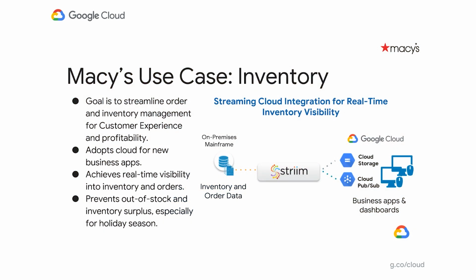So here, Macy's use case. I'm taking inventory as our use case. This is a very high level diagram showing where our data is, what Striim does for us, and how we are leveraging it. On the main points, our goal is to streamline orders and inventory management for customer experience and also profitability, of course. The main goal of this use case is to adopt the cloud and new business apps and achieve real-time visibility into the inventory data and prevent any out of stock or inventory surpluses, especially during peak holidays like Black Friday and Cyber Monday.